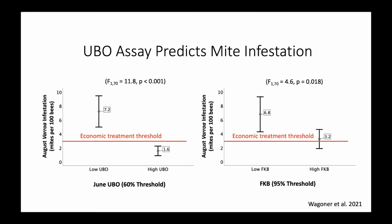Sure. So the freeze kill brood assay, essentially what you do is you pour liquid nitrogen, which is very cold, onto an area of capped brood, and it freeze kills the brood underneath. And then typically the way the assay is done, you put the frame back into the colony for 24 hours, and you look at how many of those dead brood have been removed completely over a 24-hour period.